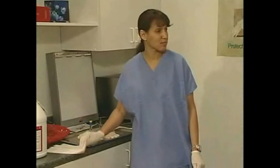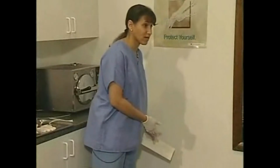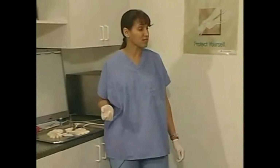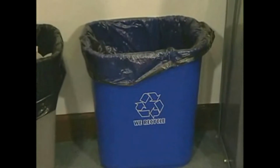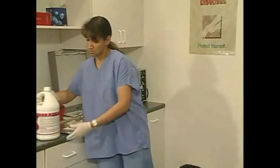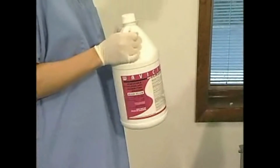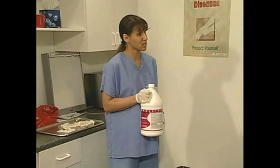Regular trash, like paper towels, usually goes into a waste bin. Just an ordinary can. Recyclable things like bottles go into these special blue cans. The cleaning service picks those up at night, and they go in a dumpster in the back, outside. The town comes to pick them up. Chemical waste, like germicides and cleaning solvents, usually goes into buckets, and then those are picked up by a different service outside.